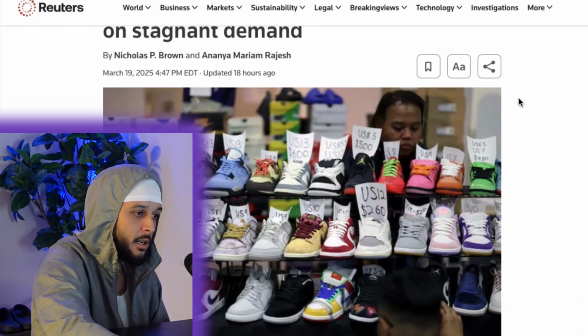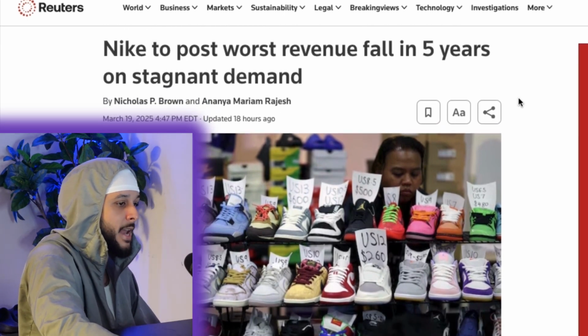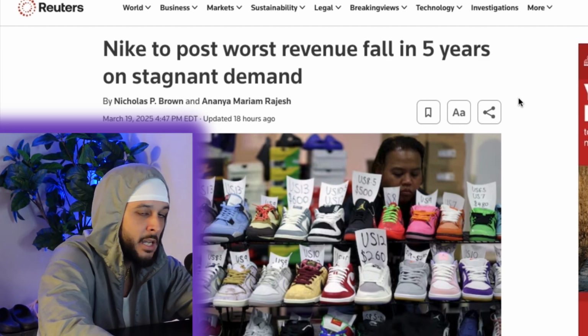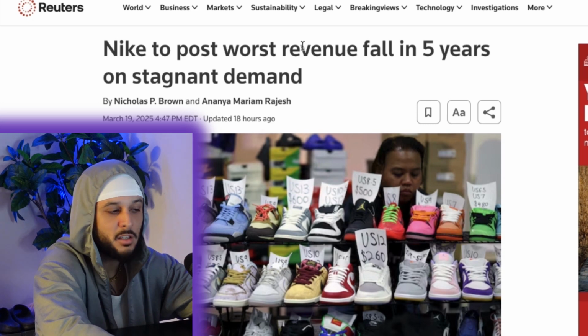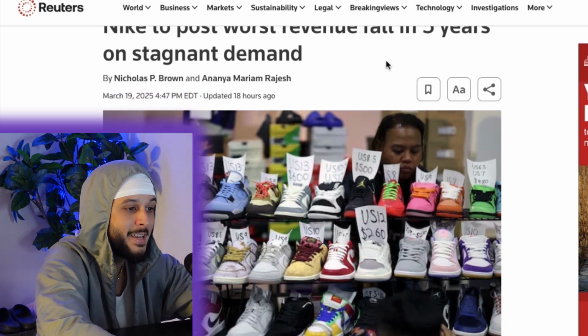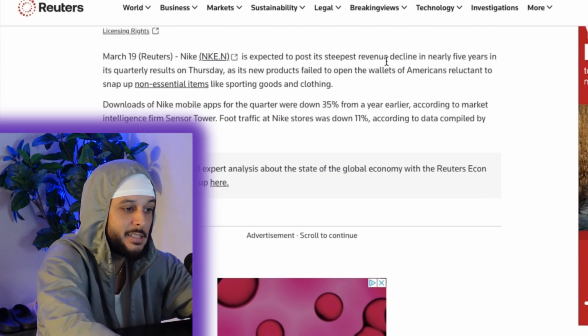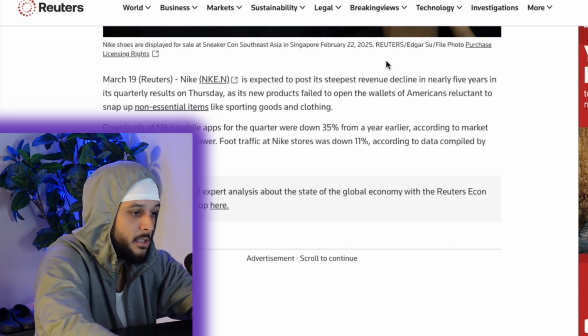So this comes courtesy of Reuters, which is a respected financial publication. Now, Nike is actually about to report their Q3 financial earnings, which I know a lot of people don't really care about all of those boring details. But as far as this report here, it actually looks like Nike will be reporting their worst revenue fall in 5 years on stagnant demand. So this is going to be the worst that they've seen since we had to shut things down during the pandemic in 2020.